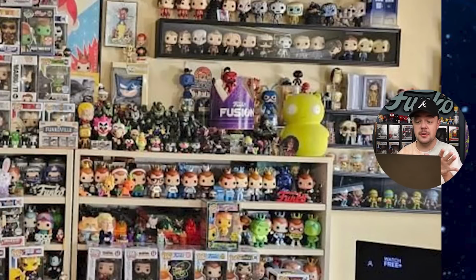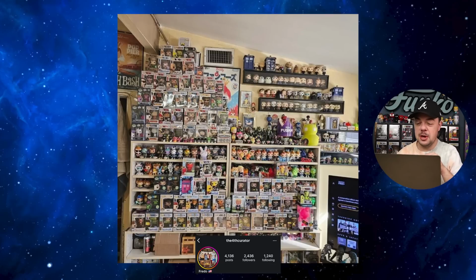I love the Freddy Funkos. Shout out to Bob's Burgers. I love the Coochie Kobe that you got on top of your shelf right there. Overall, I love the collection. I see a couple of Funko posters in the background right there. Fourth curator, thank you for sending these. These are great.